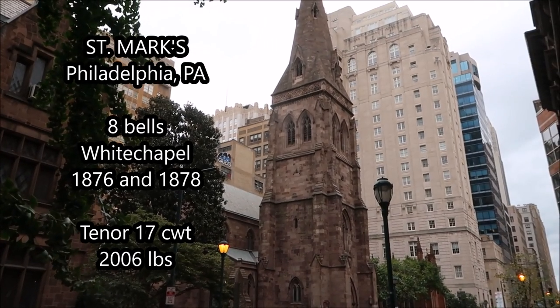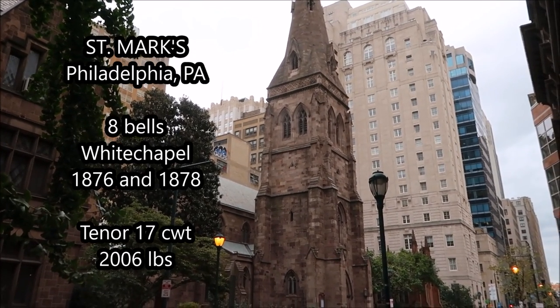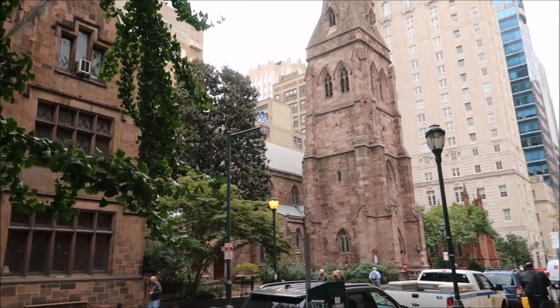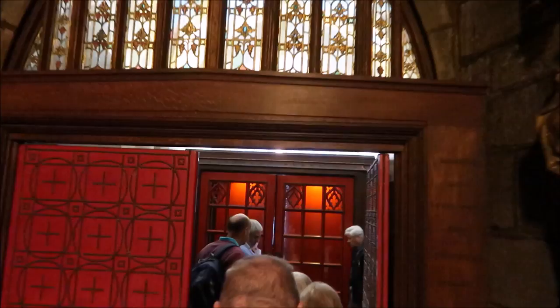The bells here at St. Mark's in Center City, Philadelphia, were cast by the Whitechapel Bell Foundry in 1876 and 1878, which is the same foundry that cast Philadelphia's most famous bell, the Liberty Bell. The tenor bell in this tower is approximately the same size as the Liberty Bell.